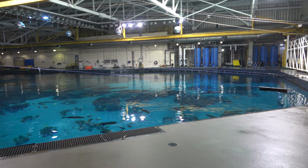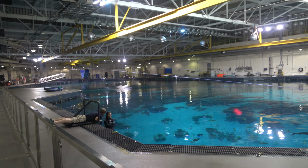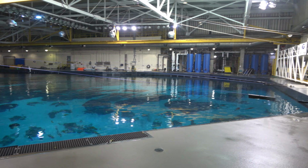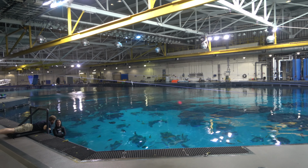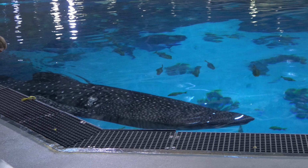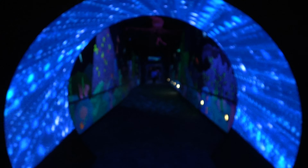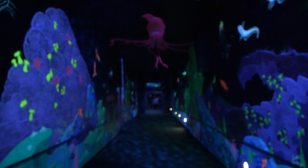This is a pretty fascinating view. This is the above ground view of the Ocean Voyager, the 6.3 million gallon aquarium we showed you earlier. You really get a scale of just how big it is from up here. And there you can see one of the whale sharks swimming right on by. There's a fun tunnel and blacklight area, as I'm guessing we're leaving this section.